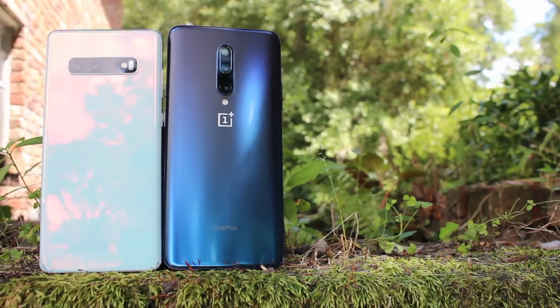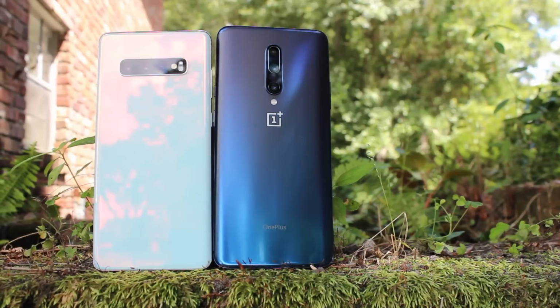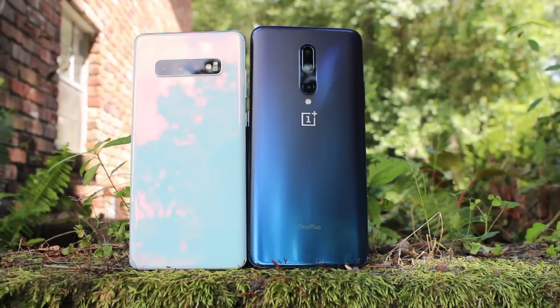I was also able to do a trade-in with the Galaxy S10 Plus, but with that, I was paying $700 with my trade-in with the Galaxy S10 Plus. You can see that there is a vast difference in the actual value or bang for your buck that you're getting with the OnePlus 7 Pro.